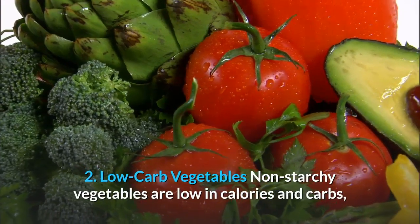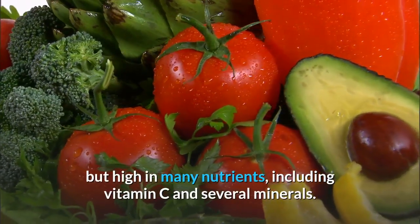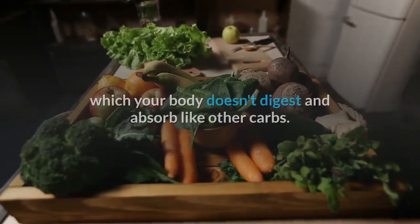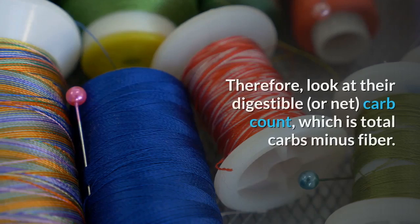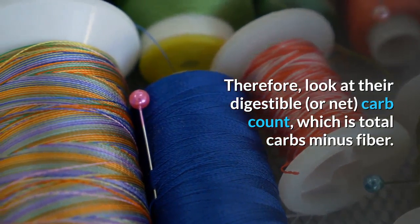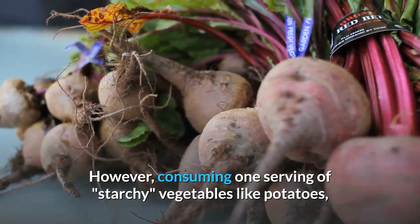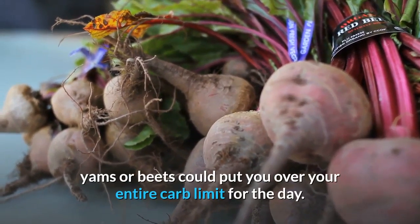2. Low-carb vegetables. Non-starchy vegetables are low in calories and carbs, but high in many nutrients, including vitamin C and several minerals. Vegetables and other plants contain fiber, which your body doesn't digest and absorb like other carbs. Therefore, look at their digestible, or net, carb count, which is total carbs minus fiber. Most vegetables contain very few net carbs. However, consuming 1 serving of starchy vegetables like potatoes, yams or beets could put you over your entire carb limit for the day.